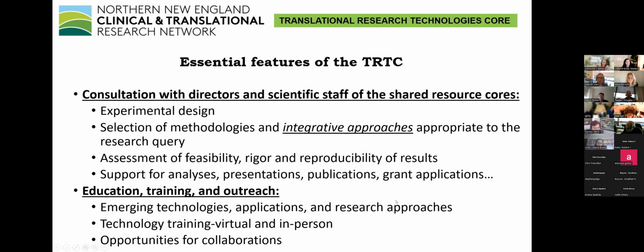In addition to the research support, there is education, training, and outreach that all of the scientific staff and directors consider a high priority. Such as seminars like this, introducing emerging technologies, applications, and novel research approaches. And it's important to share also that we now have technology training, both virtual and in person. You can also send your samples to one of the cores and actually have an engagement with the conduct of the research in one of the cores virtually. So you don't necessarily have to drive across northern New England in order to share your resources, take access to the resources.